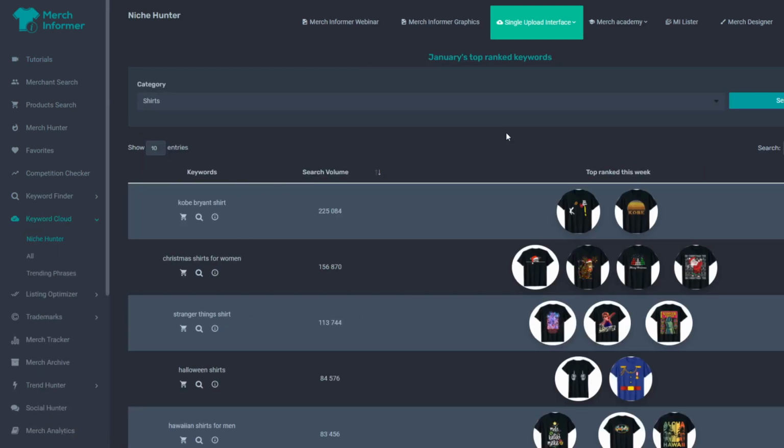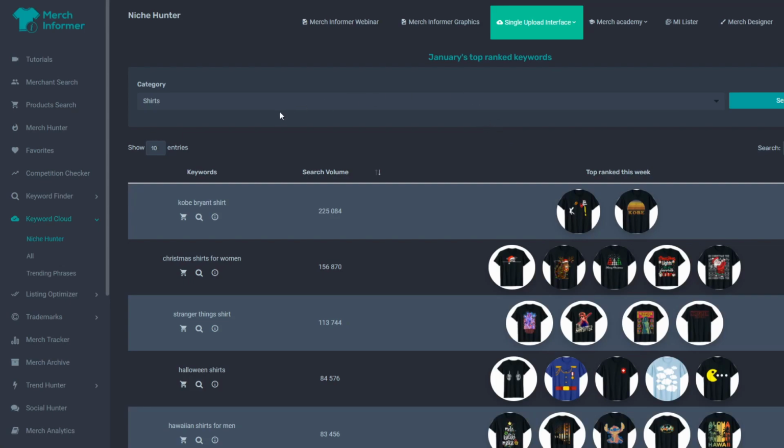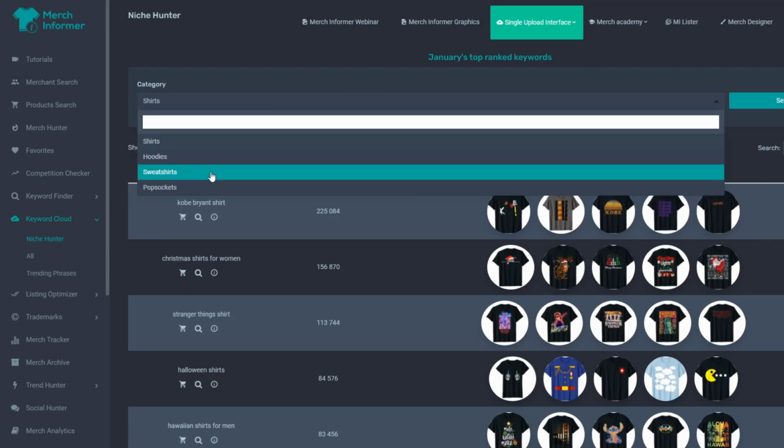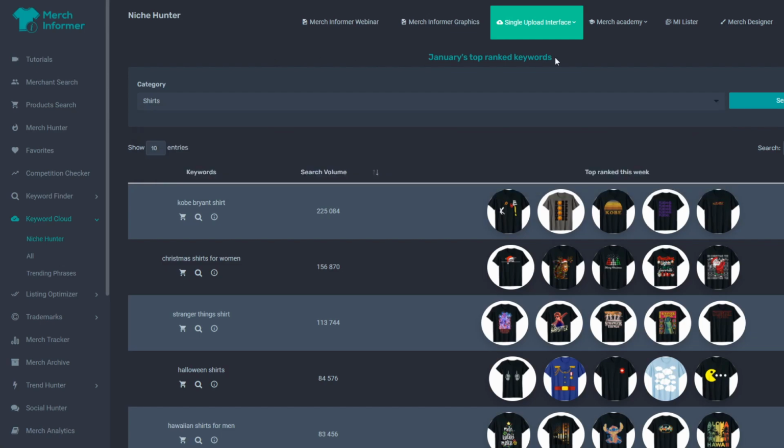Now, when we first load it in here, this is what it will look like. You're going to have categories at the top. So you have shirts, hoodies, sweatshirts, and pop sockets to start off with. I think this is a really good collection of different kind of products that we can take a look at. And at the very top, you're going to see that as of right now, I am making this in January. So these are going to be top ranked keywords that people on Amazon are actually searching for.